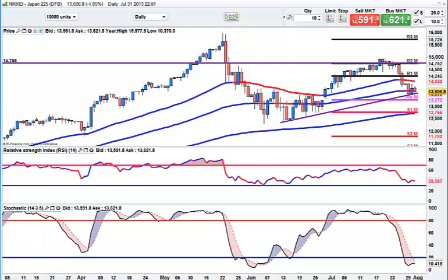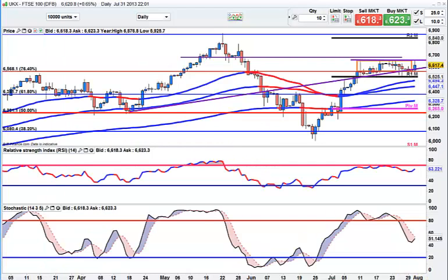And FTSE, decent close. That's one of the best looking charts out there for the indices. That's definitely a buy at 6,600. Lovely consolidation. We're in a box play. If this is the bottom of the box and this trend line is going to hold, which it looks as if it is, then 6,600 tomorrow. That's probably one of the best looking daily charts we've got.